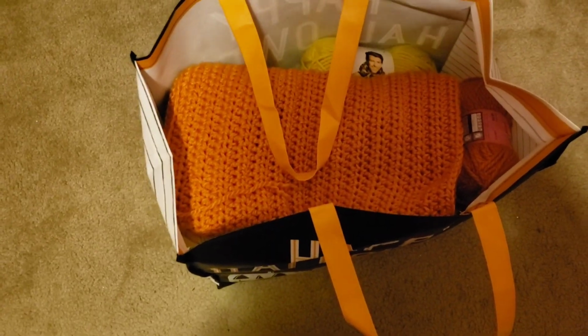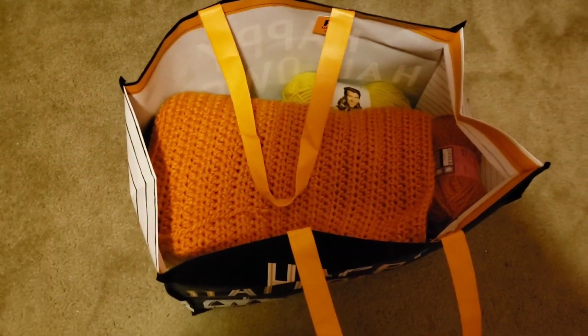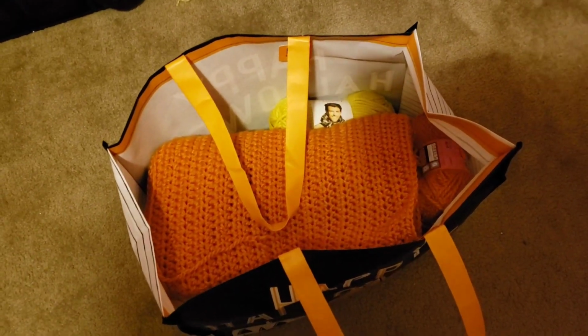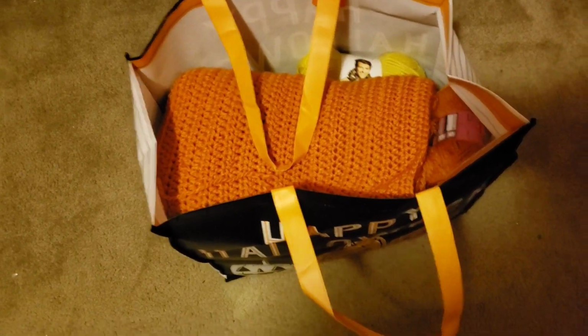But I think I might turn that into either smaller stripes or maybe squares or rectangles or something instead of one big piece, because it's a giant blanket. It's a giant blanket, you guys. I don't know what I was thinking. So I may just unravel it and start again.